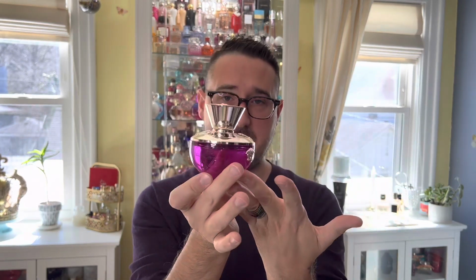If you have Dylan Blue, you know the top is more gold. If you have turquoise, it's silver, and this is rose gold. So Dylan Purple is a rose gold top and a purple base with the Medusa head right in the middle. I did opt for the largest bottle, 3.4 fluid ounce.